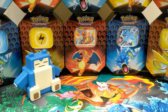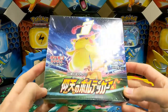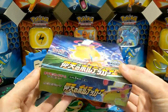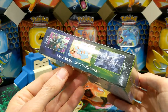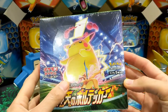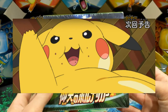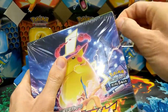And today we are preempting the Vivid Voltage onslaught with our own Japanese opening of a booster box of Vivid Voltage that came out, I think, end of September, beginning of October. So lots of packs in here. 30 packs, 5 cards to a pack. So we smash through these? Yes. We're looking for a chonky Pikachu. Yes. Absolutely. Ready? Really chonky. Let's go. Hopefully we can get chonky Pikachu.